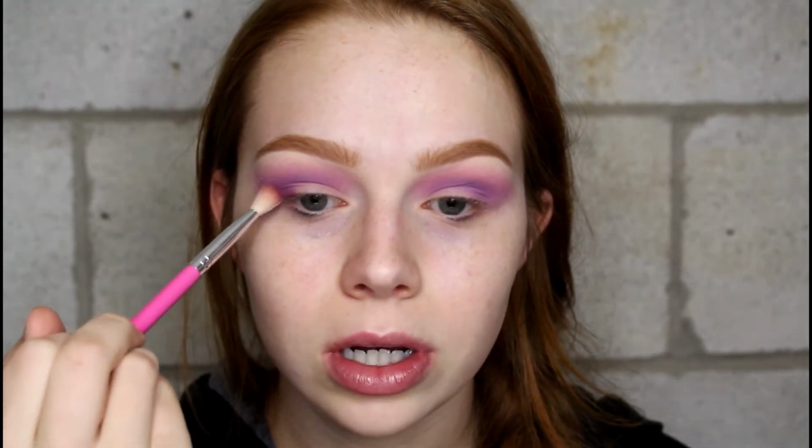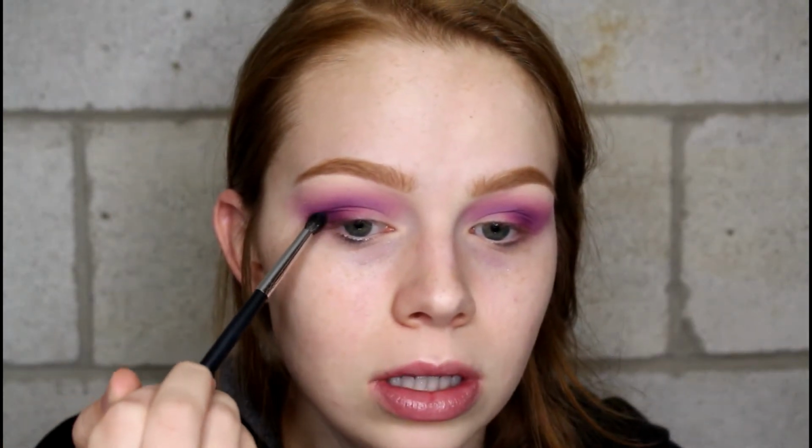In with the Leo matte shade, and I'm doing this a little bit more on the outer third of my eye. I'm going to go ahead and take the Taurus matte, which is the darkest purple, and I'm just going to put that on the outermost V. I'm going to follow my heart. I'm going to go where I want to go.